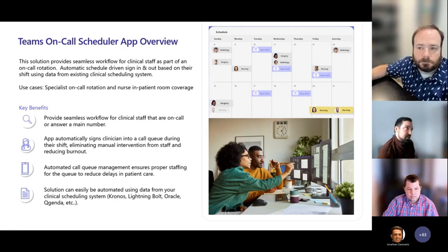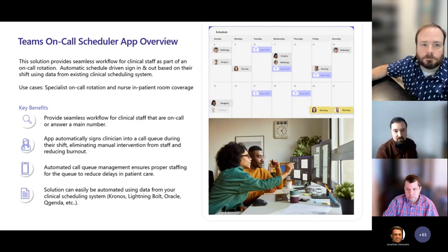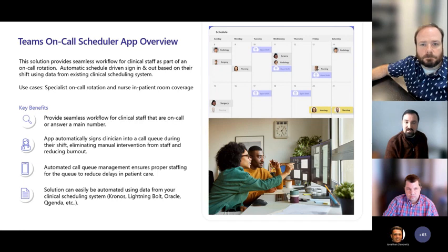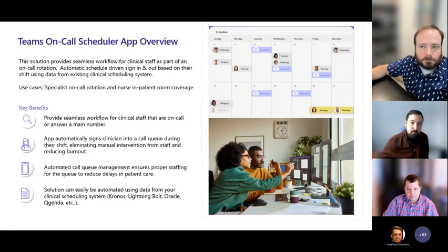And we also have layered in, if you have a programming team, you can also automate the solution with Power Automate. So you could take your, say, QGenda or Chrono system, put it in front and pull the nursing schedules off of your Chrono system and push them into this application. So it's really a seamless experience end to end. There's no admin in front of it. End to end, it's just going to sign the doctors in and out of the queue based on their workflow.